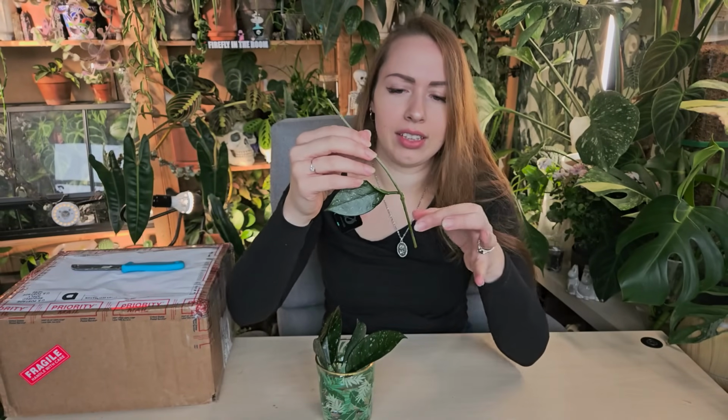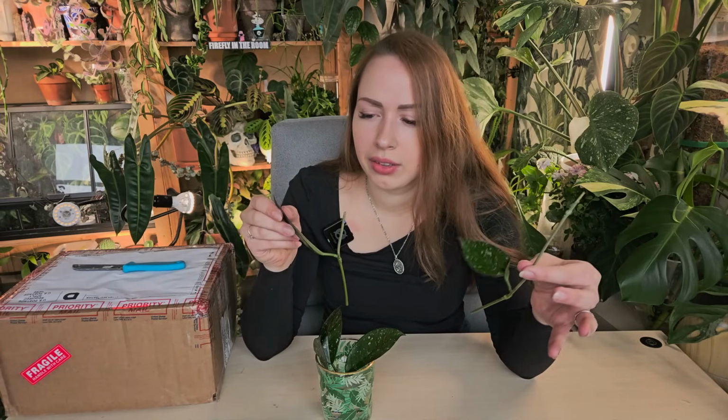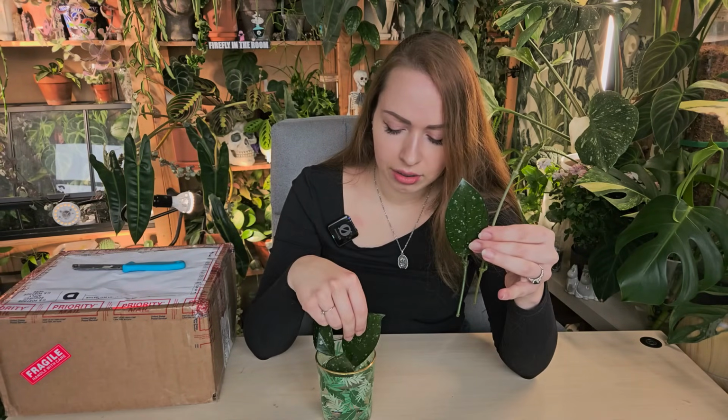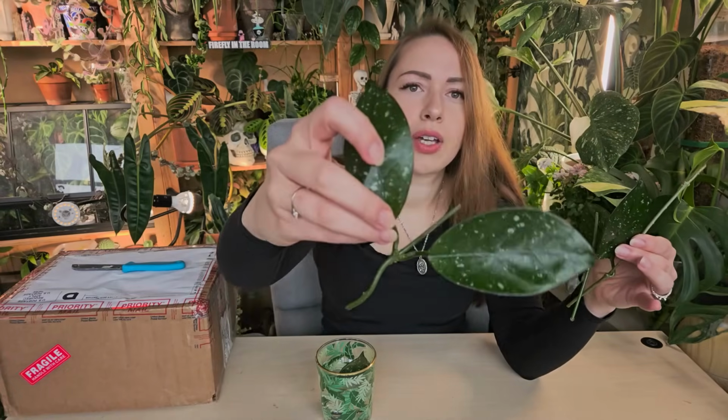So I still want to give it a chance, but what I did, I came home, I washed it with dish soap because I didn't have anything else available at that time. I just quickly washed it off, cut it into single node cuttings and put them in the water. Nothing too crazy. So I have four cuttings.